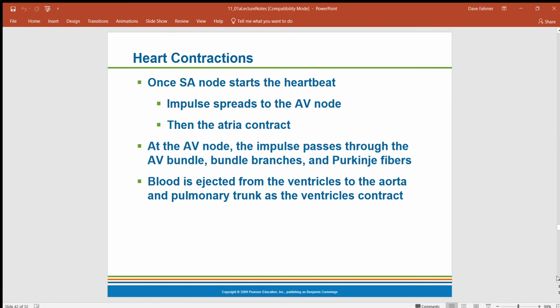So once the SA node starts the heartbeat, this impulse is going to spread across, spreads to the AV node, and then it will spread across to the other atria, and both of the atria will contract in unison. As the impulse gets down to the bottom of the AV node, the impulse is going to pass through the AV bundle into the bundle branches and into the Purkinje fibers. Eventually, this is going to cause contraction of the ventricles.